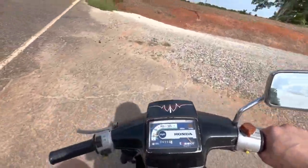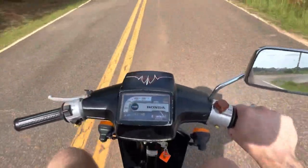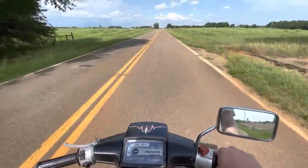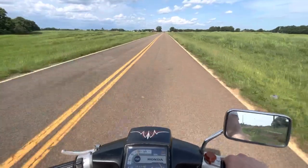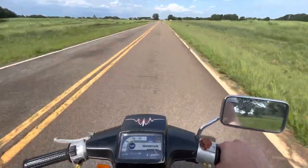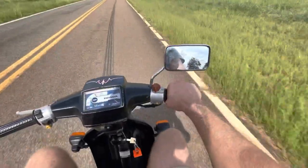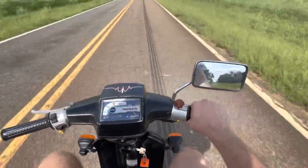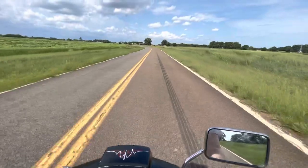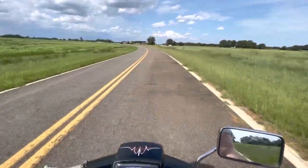So, yeah, if I can find some kind of mount, we'll do some more riding videos with this thing. Maybe some vlogs or something. I'm wanting to save up and buy one of those Honda Elites, like an 80. See, I'm barely touching the throttle. I mean, like, barely on it. She's holding 25, so. But I'd like to find like an Elite 80 or a 150 to ride back and forth to work.